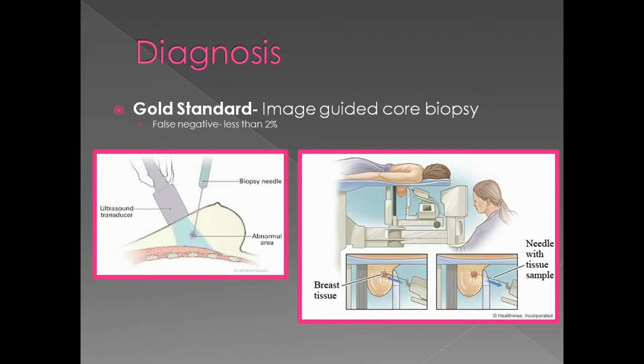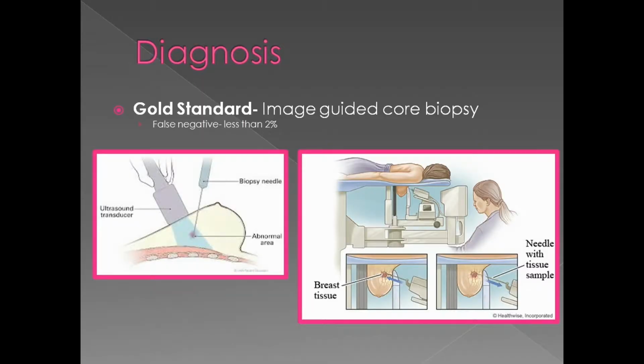It is important to note the false negative rate. So the likelihood of this needle core biopsy being wrong and missing a cancer if a female has it is less than 2%. That's very, very good. So 98% of the time, this core biopsy is giving us the diagnosis we need.